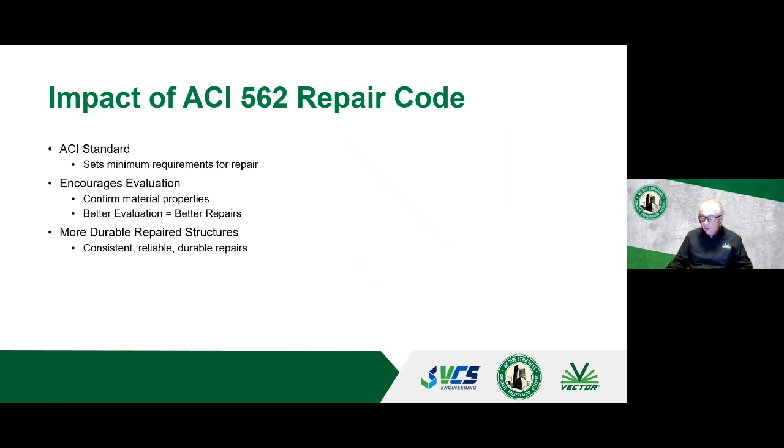The standard essentially covers the key steps towards achieving a successful repair. You go through the standard, it encourages evaluation, which is important, and you end up getting a more durable repaired structure.